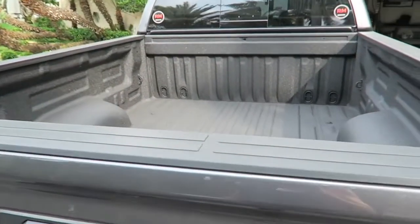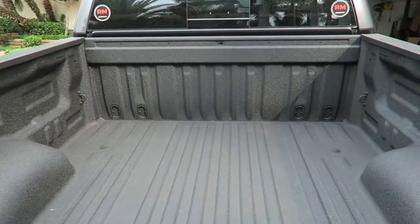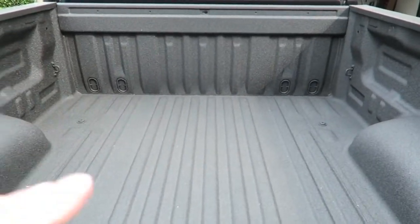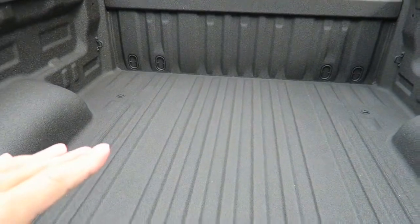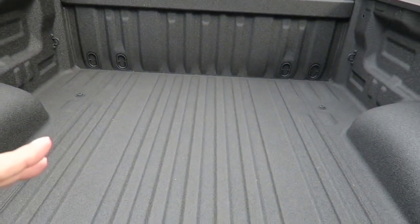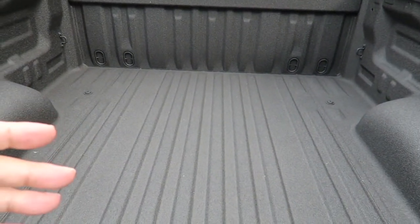Next is the spray-in bed liner. Now, my truck happened to come with a spray-in bed liner, you guys can see here, and there's a couple of reasons to have this, in my opinion. One, aesthetically, it just looks really good.